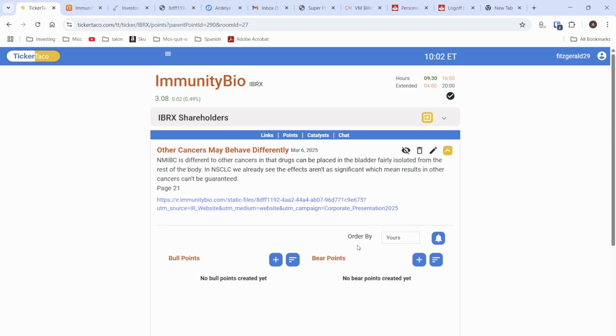We can already see that with non-small cell lung cancer that the effects aren't quite as significant as the bladder cancer results. And this also means that other results for cancers can't be guaranteed. I'm very hopeful for Anchiva indeed, but it's certainly not yet a slam dunk.